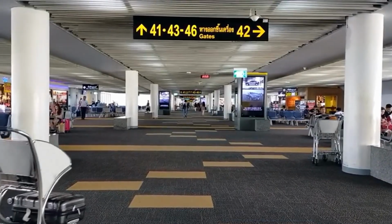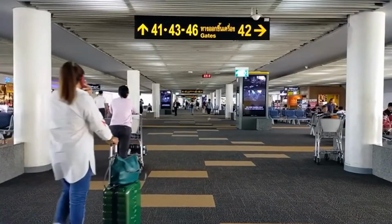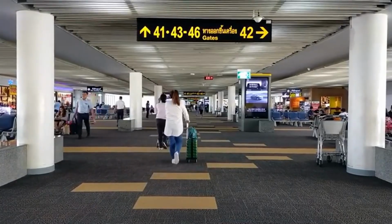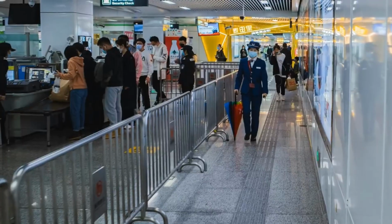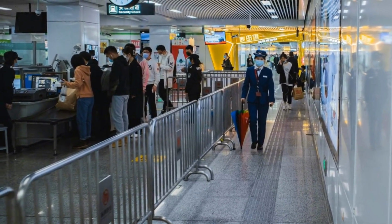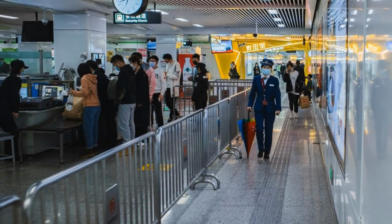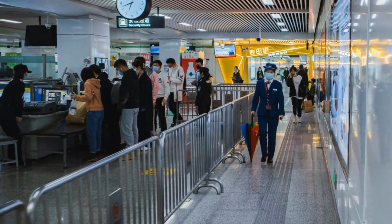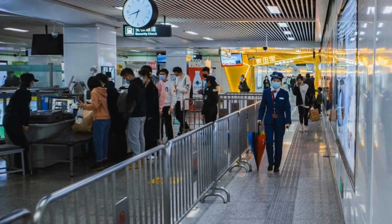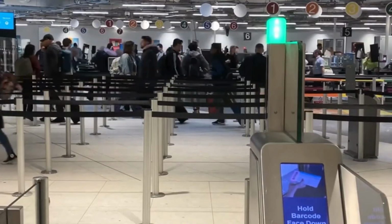Number 2. The VIP security line you didn't know existed. The long snaking security line is the stuff of travel nightmares. But what if you could just walk past it for free? Many major airports now offer a reserve program that lets you book a specific time slot for security. The day before your flight, you go to the airport's website, pick a time, and they email you a QR code. When you arrive, you head to a special designated lane, scan your code, and breeze right through.